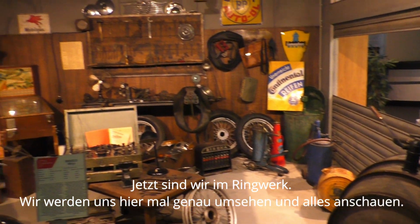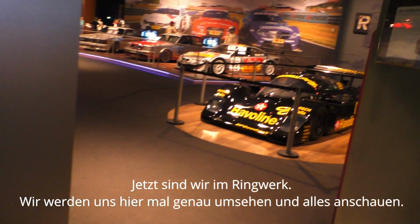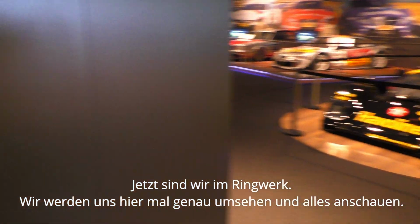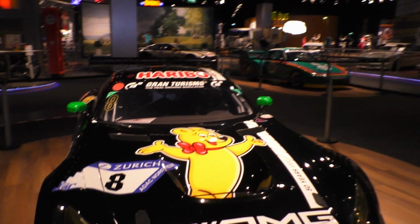So now we are inside the museum and I'm gonna walk around and see all the different cars and the different prices, speed models and all that stuff.